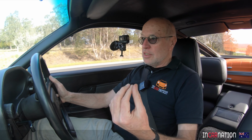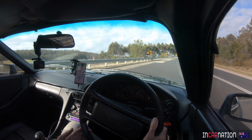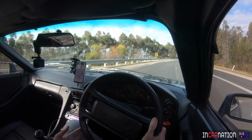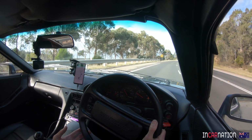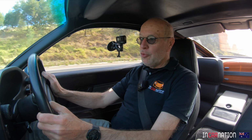Look, if you've ever looked at these cars and thought, I'd like one of those, go for a drive in one. Find someone who's got one and go for a run. And then decide. You might decide it's just way too old, or you might go, this thing's actually beautiful. But be warned, they're a money pit because they're 40 years old.